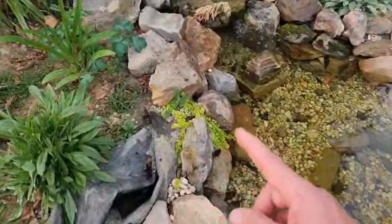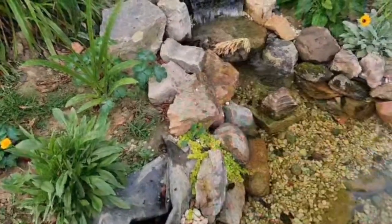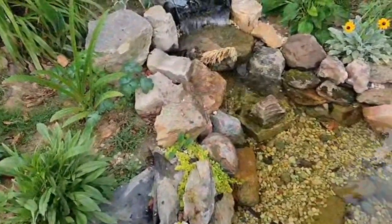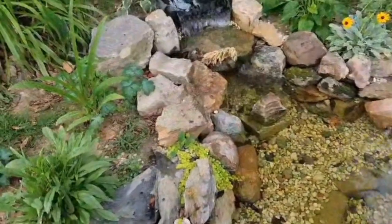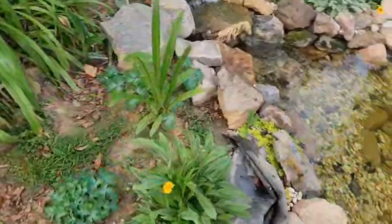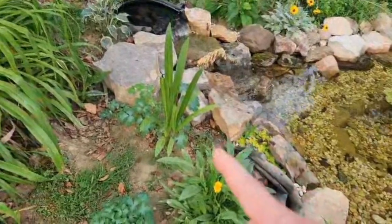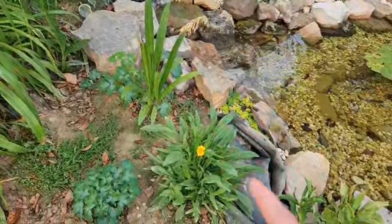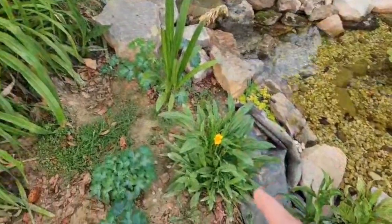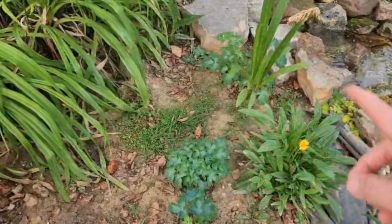You don't have to put these in water. I just chose to put this in water. If you put it in the ground, just make sure you keep it moist. Don't let it dry out. So just keep them moist if you're going to put them in the ground. Now, this was a daylily, another Peruvian daffodil. This is my Coreopsis. These 3 are different columbines.